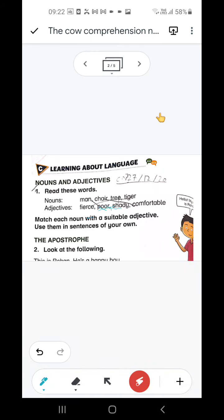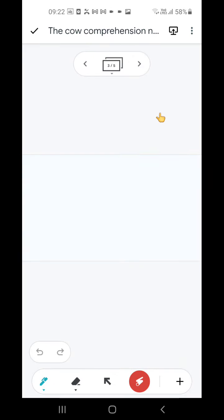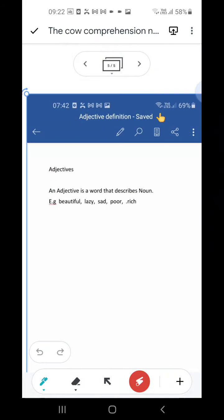Students, adjectives are the words that describe nouns. Here is the definition of adjective. You are going to write this definition in your notebooks as well. An adjective is a word that describes a noun. For example, beautiful, lazy, sad, poor, and rich.